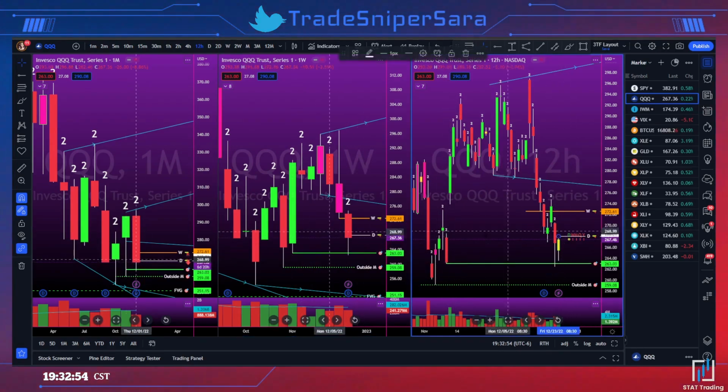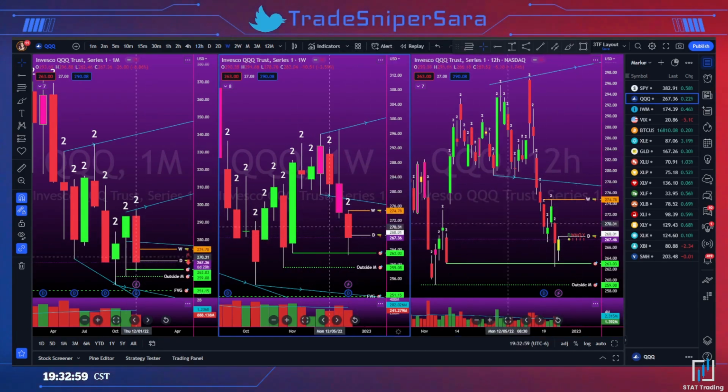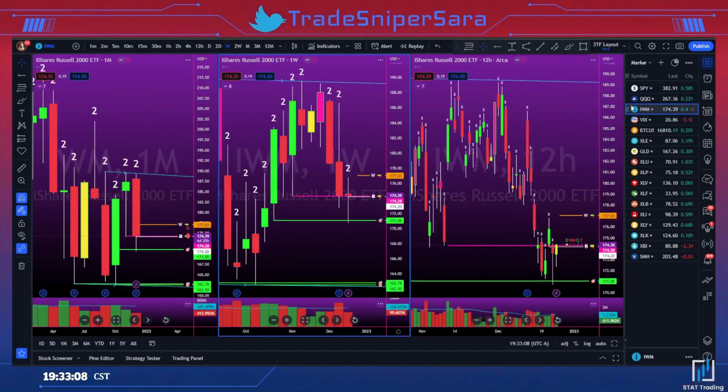So now we have an inside day. The only potential actionable signal would be to the upside on the weekly, and we really don't want that because we want to trade in the direction of monthly time frame continuity.